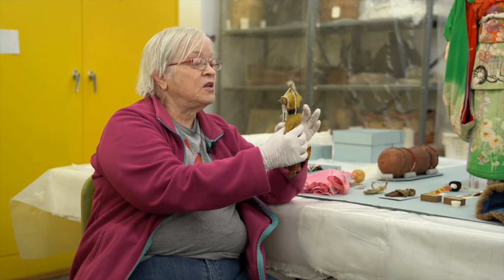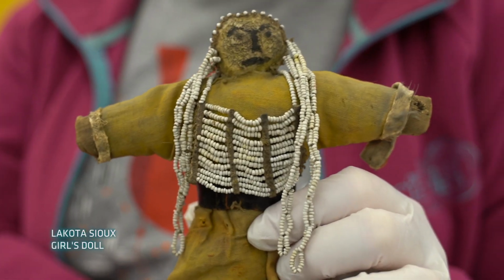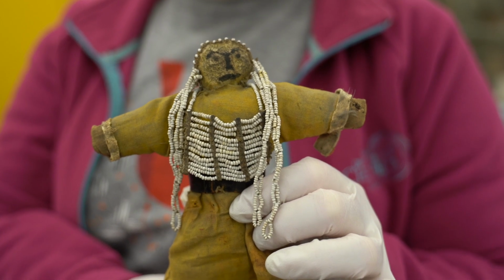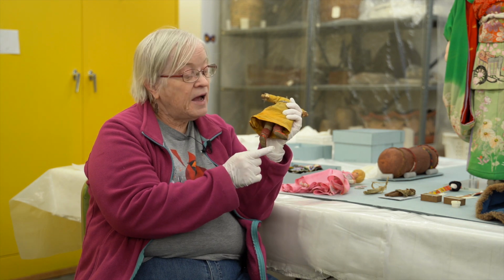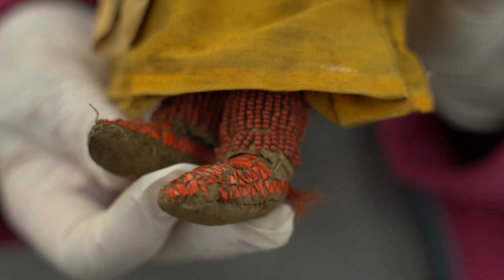In 1896, one of our very first collections was from Fort Totten, North Dakota. It was mostly Lakota material, Sioux, and it included this doll. So this little lady is at least 120 years old. And what is really cool about her, it's hard to see, but she has feathers on her heels. And this is to make her feet light as she goes through life.